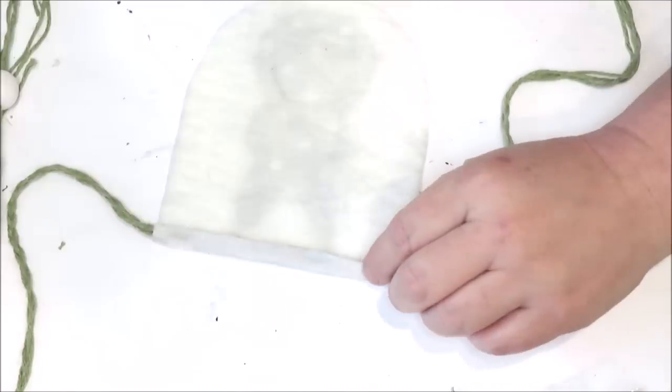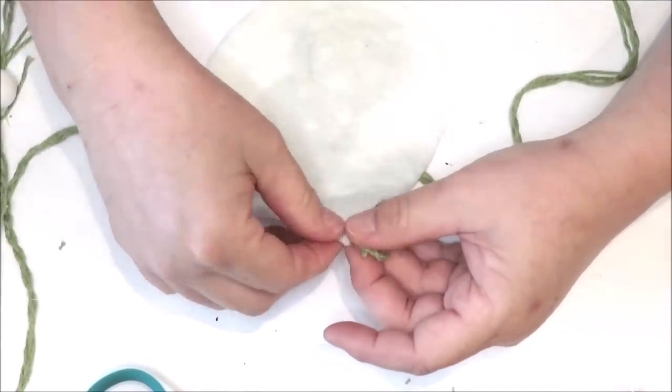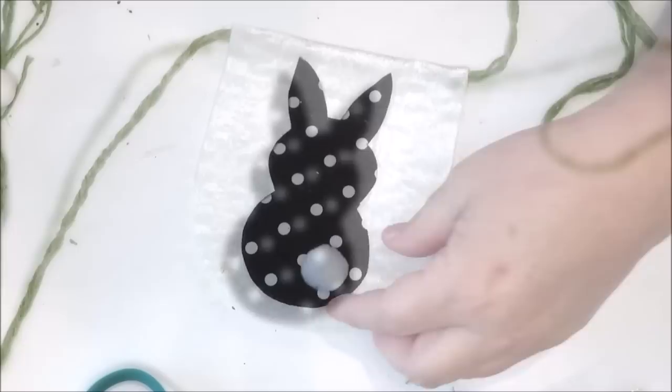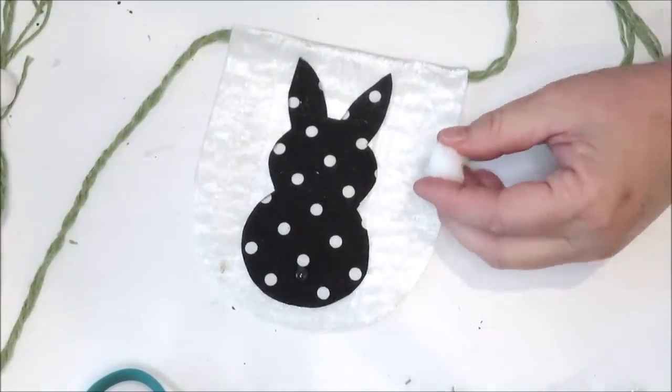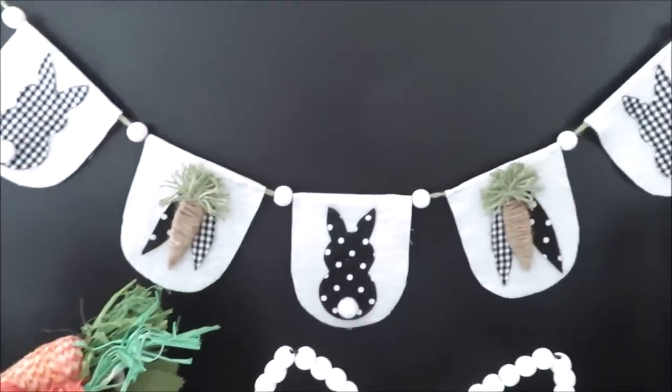Now I'm just using hot glue to fold over the top edge and being more cautious, using my scissors to adhere that hot glue. Once you have all your pieces put together on your banner, you can go ahead and embellish them. I did add little cottontails to my bunnies. And now I have a super cute little banner to use for Easter. I love that it is neutral.